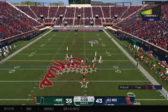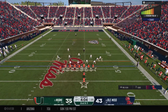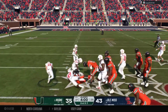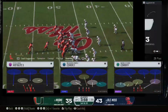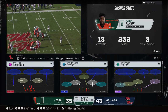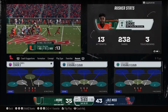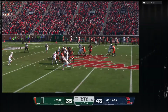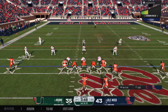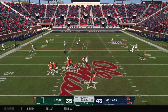Pass complete. It's 2nd down now. Trying to find room. It's Sims, and he's brought down, but he does have enough for the 1st down. And that's a good, nice, crisp run for a 1st down. Don't forget, good blocking up front by the big fellas. And this running back, he just seems to have a nose for that 1st down marker. A few more runs like this, and he's going to be getting into a rhythm for sure.